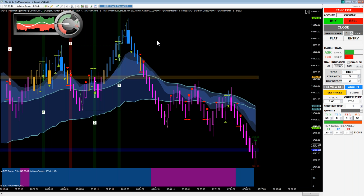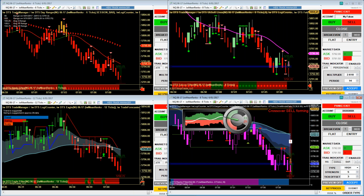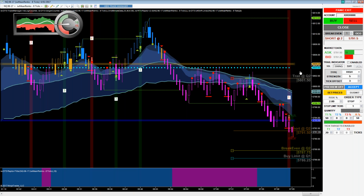And if the sellers can hold it together after that, then I think we're going to see a more pronounced move to the short side. But right now, a lot of traders will be looking at this current move. Oh, there we go. We got a sell. I'm just going to pop in that sell order just as I was going to go show you something. We got the crossover signal. That's the number one signal forming. And I'm going to hold my stops back here.